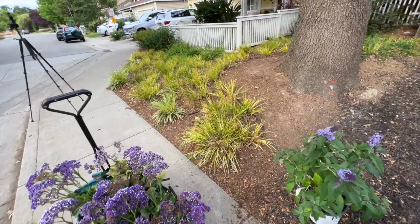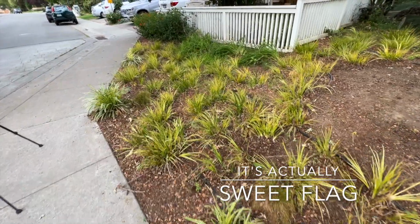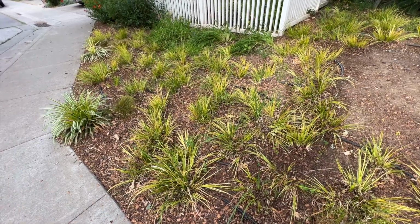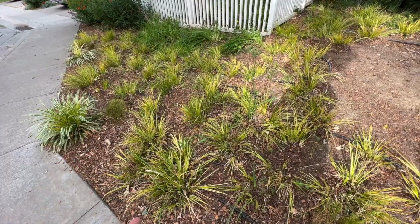And yeah, you can see that my neighbor has a bunch of carex underneath his oak. And he agrees, it just ended up not working out very well, I think mostly because this needs too much water to go underneath the oak tree.